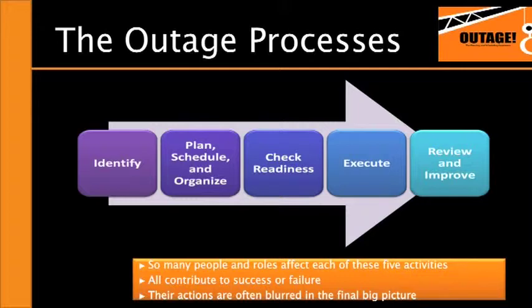It's critical for these organizations to have a process in place to ensure that all people are interacting and communicating properly to avoid and mitigate these risks. The outage process. So there's a dance that we go through to make sure that we are prepared appropriately for these outages. And just the time that we use to execute the actual work is the least of our problems.